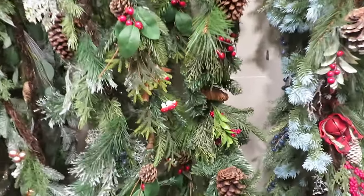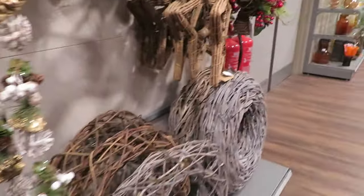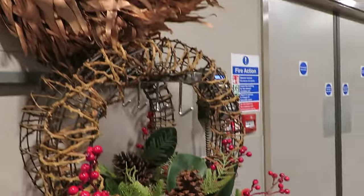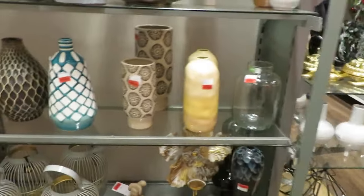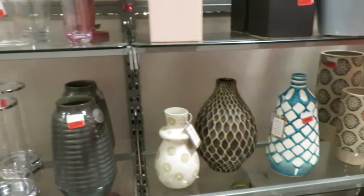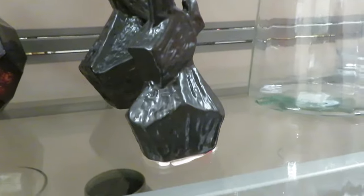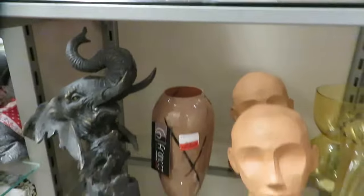Lots of garlands. I like the little mushrooms. They've got big plain ones as well if you want to add to it, like they have. Oh, sale section, vases. This is where you find the weird and wacky stuff, isn't it? I mean, what's that? What is it? Who knows? No, it's weird.